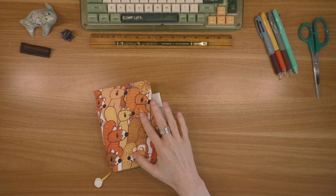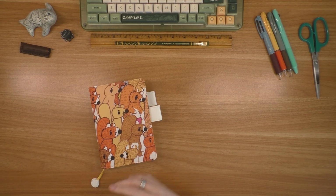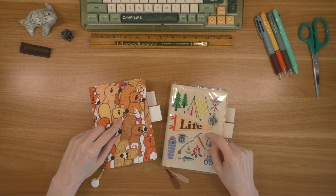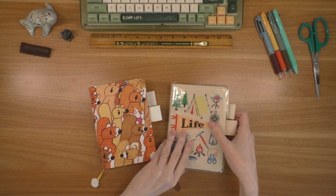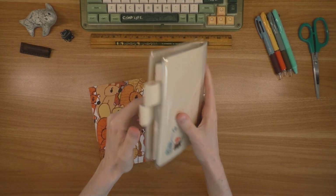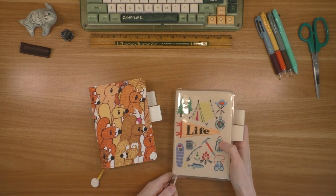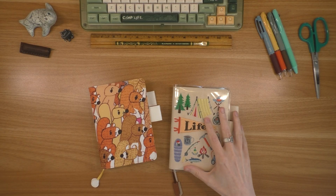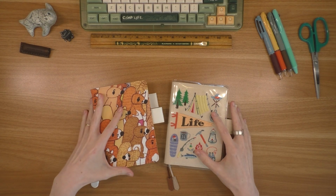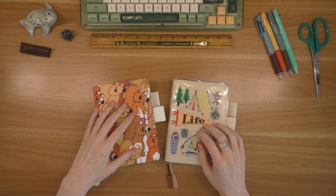One more thing I wanted to say about this cover is that part of the reason I got it is because I knew it would pair so well with my camp cover. This cover is my very first Hobonichi cover I ever got. It's probably my favorite of all time. And I love the color, the texture, the embroidery. I love camping, I love hiking. And this is what got me into Hobonichi. And this kind of felt like a little nod to this. Obviously they're not the same, but something about how charming they both are reminded me of one another.